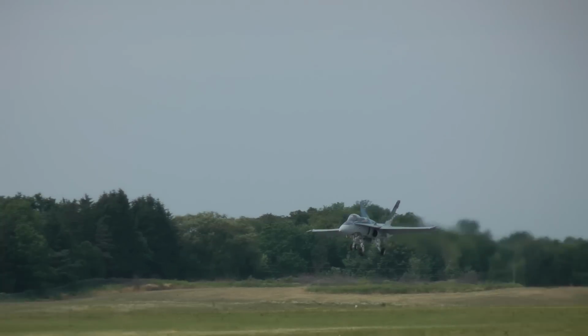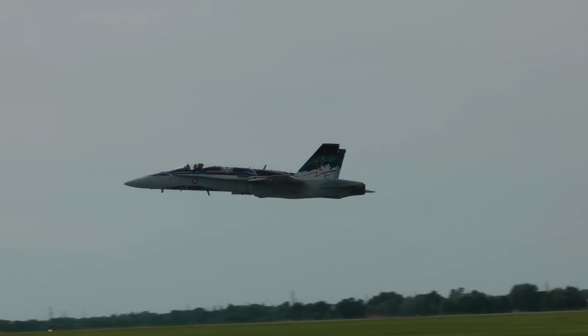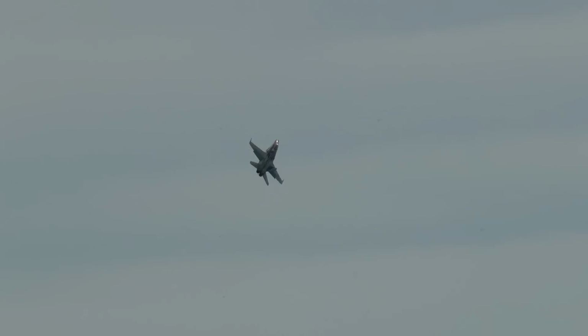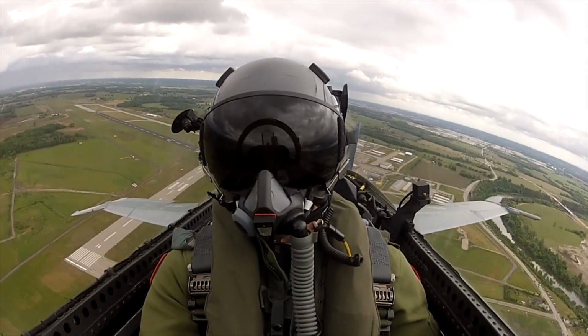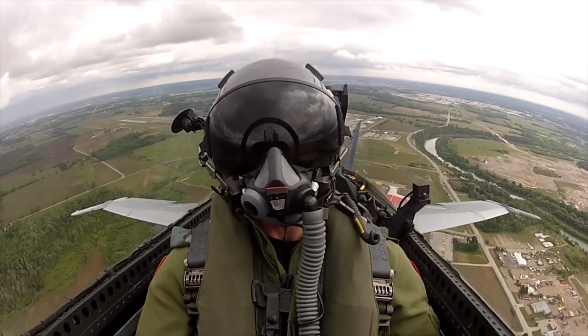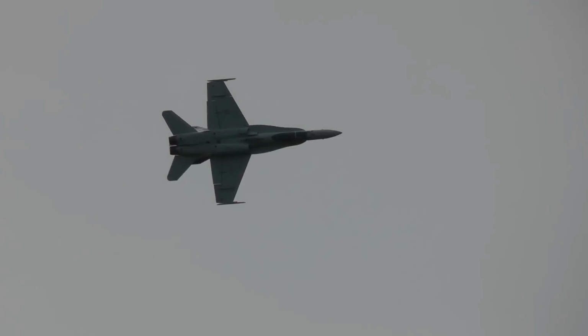Approach, he'll clean it up. Full afterburners. Means that in the cockpit, his body weight will rise to nearly 1,200 pounds.